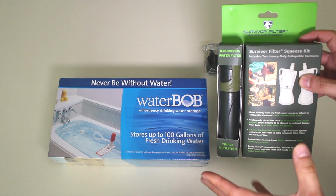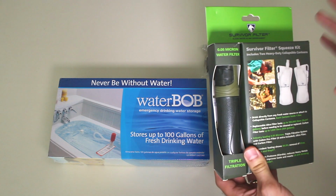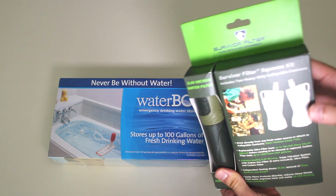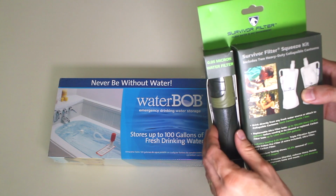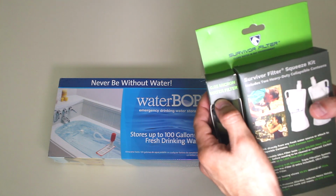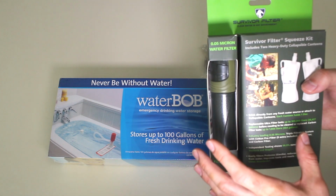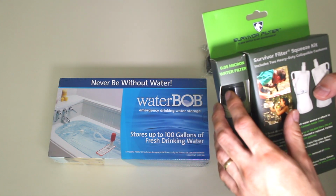Now my next setup here is really more like my backup, and this is called the survival filter, also sold on Amazon, links below. Basically what it does is you could actually use this as a straw. I don't know if you guys have heard of the product LifeStraw. This is one of their competitors, but they really filter down a lot more than the LifeStraw actually. It's a little more expensive, but you're definitely getting more for it. And I'll explain to you what that means.